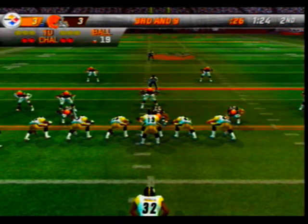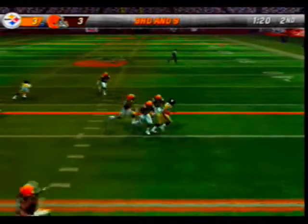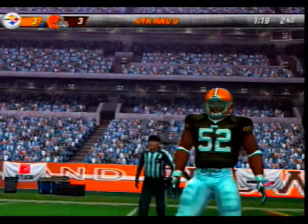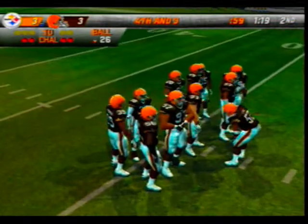The Browns come out in a nickel package. It's a blitz with the pass, and it's caught. Number 49 is there on the stop. Number 83 can't find a way to advance it to the first down marker.